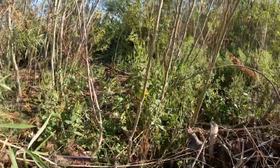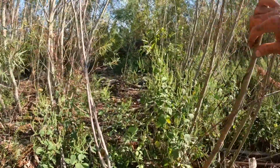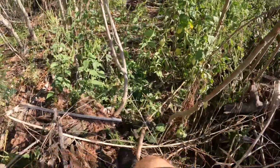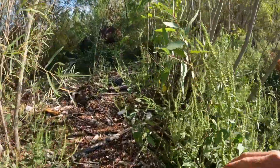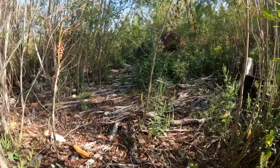I have boots, but I've not put them on. Hopefully these slip-ons are the right thing. Hopefully I don't get them wet. I don't think.